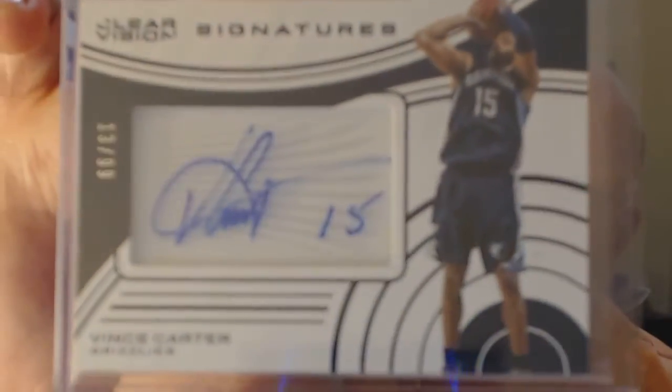So here's the card. I'm just glad I got it. I knew I was going to get it because I bought from the guy before, but this one took a little bit longer. It took like 3 weeks to get here for some reason. 13 of 99 Clear Vision signatures. Vince Carter. It's numbered.